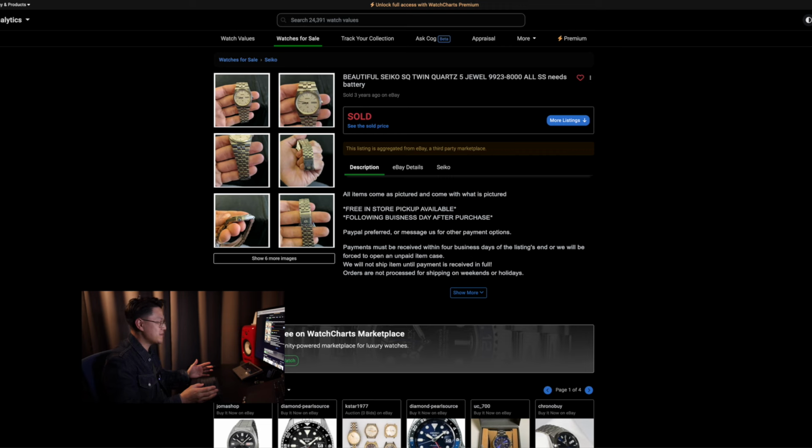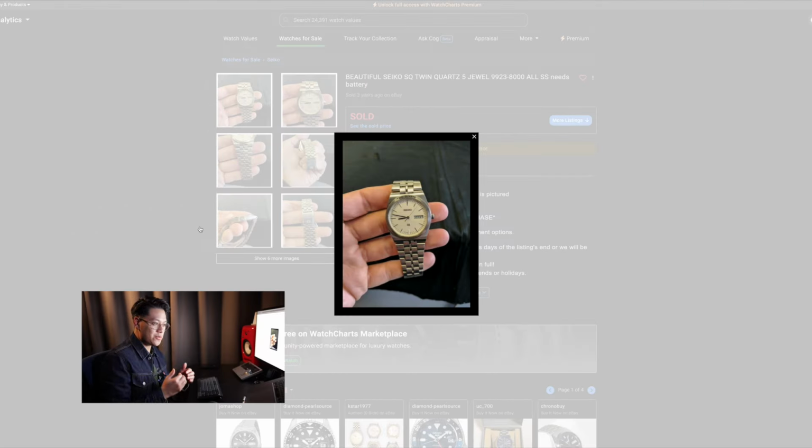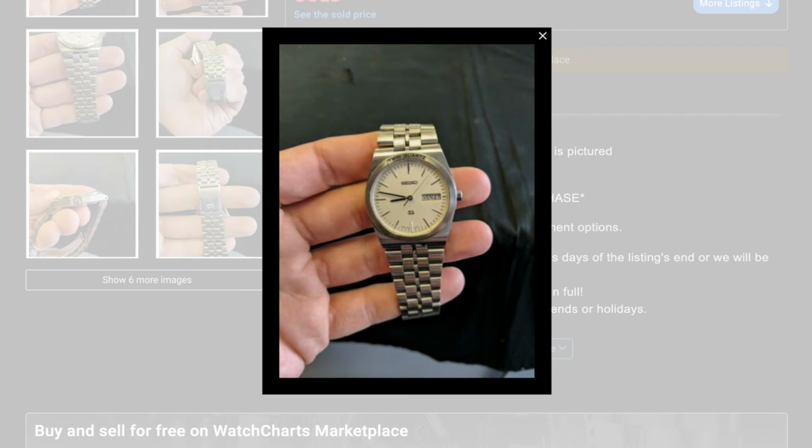This one is a really interesting one. It's a vintage piece and it's an integrated bracelet. A lot of these ones from the vintage category are going to be a quartz movement, and for good reason. Seiko made really interesting quartz watches through the 70s, and this is one of them. This one is the reference 9923-8000. Thecactime specifically said to look at the one that says twin quartz on the bezel.